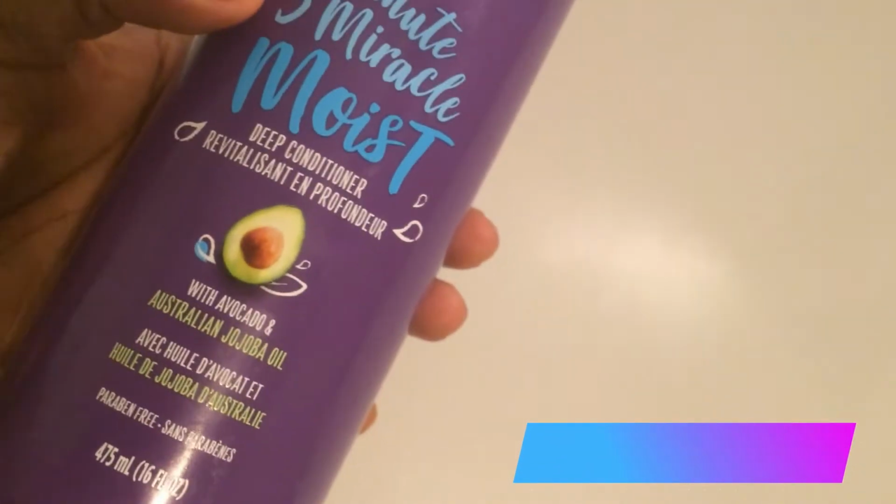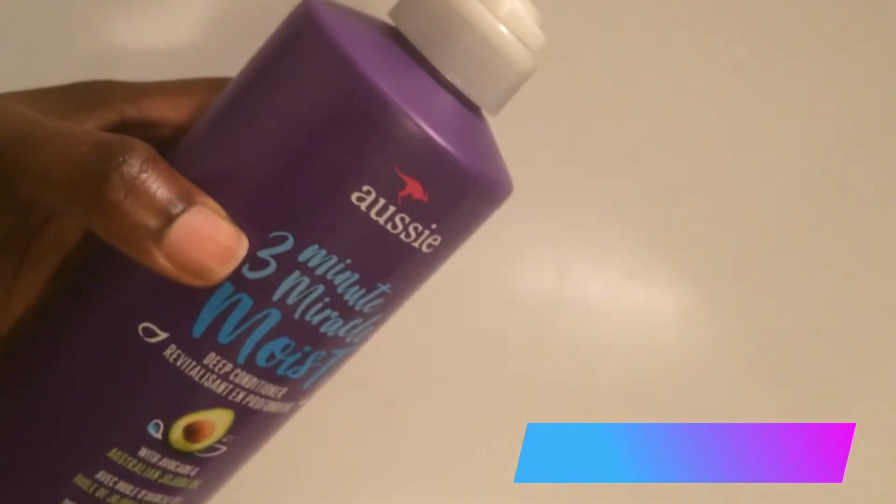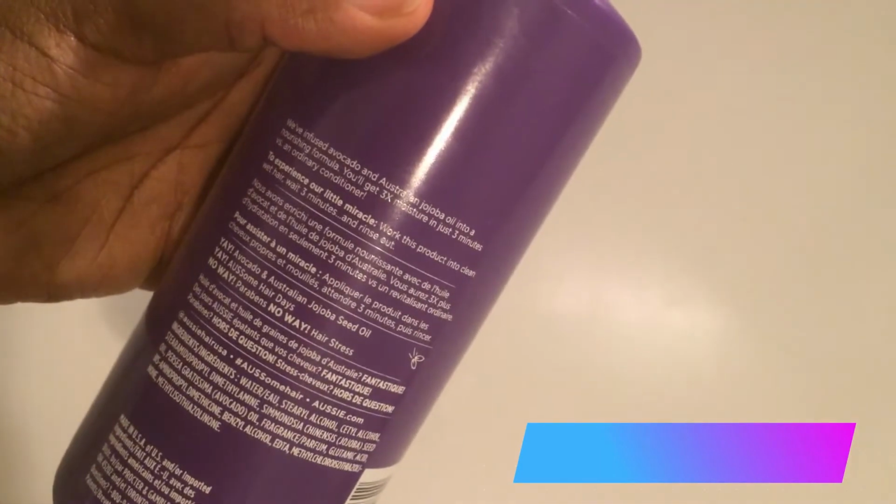This is my Aussie 3-Minute Miracle Deep Conditioner review. I use this deep conditioning treatment every month. It's great for dry hair. The results come quickly. It helps to detangle my hair effectively. It also makes my curls pop out.